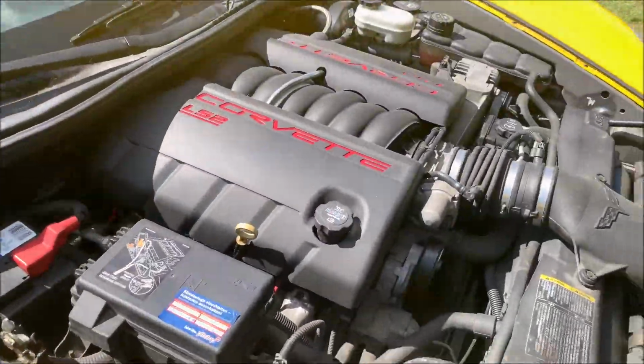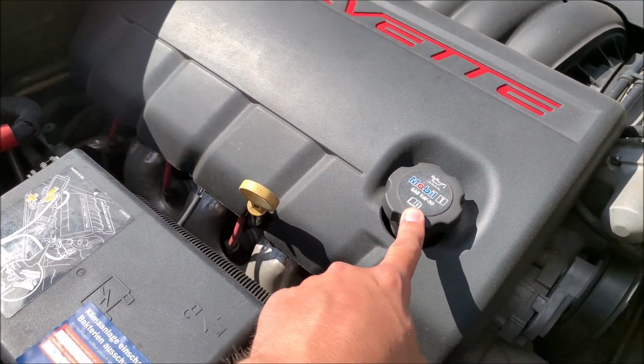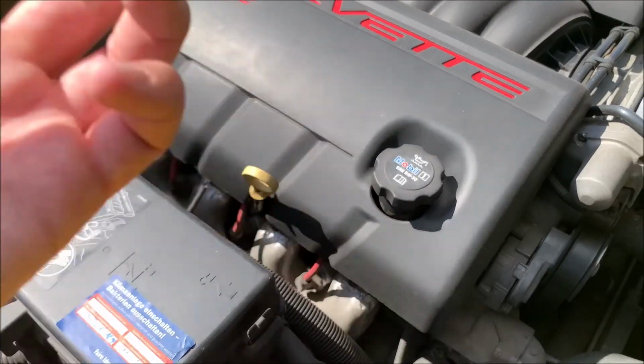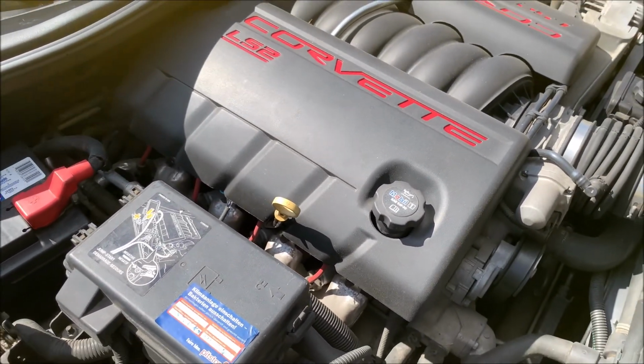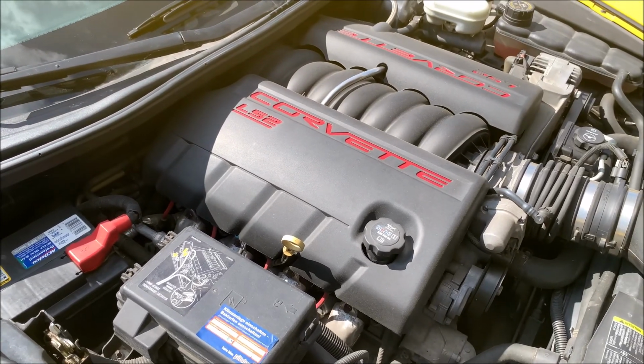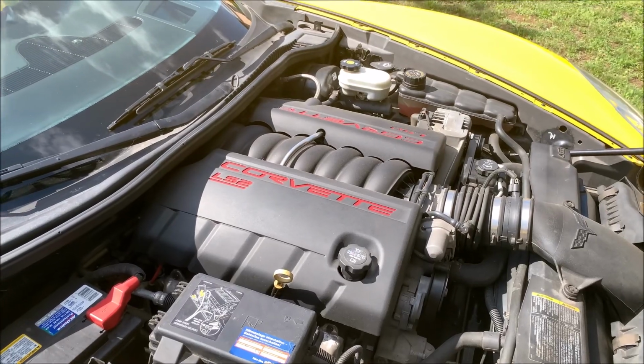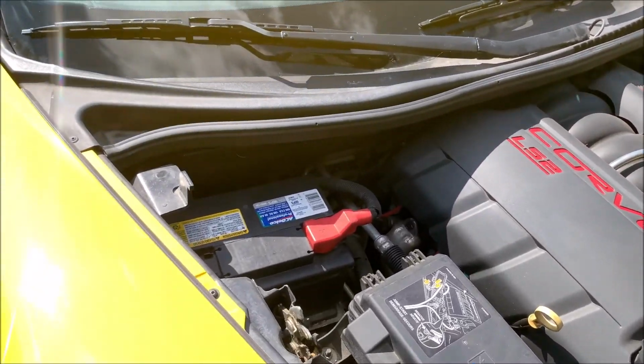Let's go around here. You can use the standard 5W40 oil, so it's no special oil like my other cars, it's just the standard one. That's pretty nice. And just in general, everything around here is done with simple parts, so that's really cool. You can see the battery here.